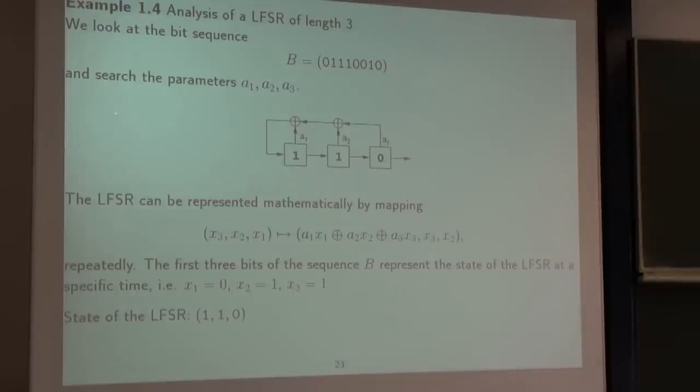And now we have this function with these three unknowns. And it is a linear function, a linear function modulo 2. So we are doing modular arithmetic, but it's linear and we can do mathematics as we are used to it, just by always applying the modulo operator.